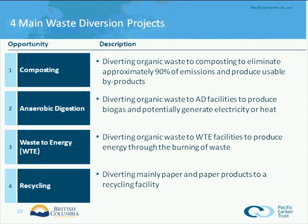And recycling is, what recycling is, you take some of the organic waste, mostly paper and soiled paper products, and you find some way to recycle them and make use of them again. And each of those avoids this organic waste going into the landfill and becoming anaerobic in its digestion process.